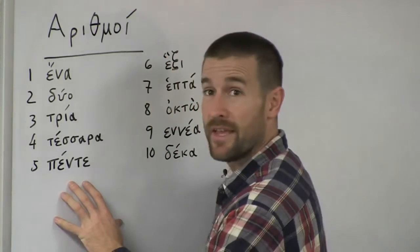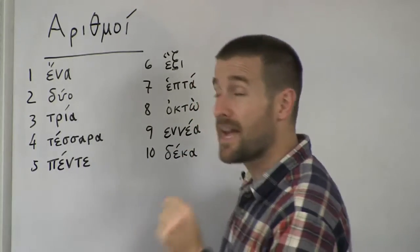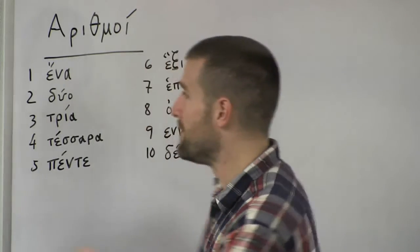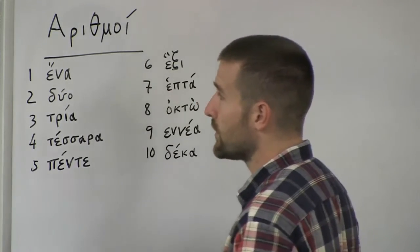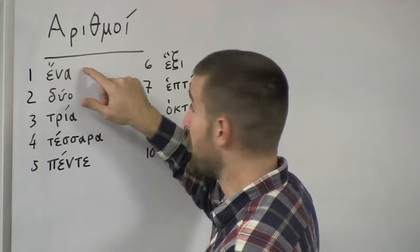So this is something that you're going to want to practice a lot. Get these numbers just drilled in by every time you need to count something, as long as it's not super important and you don't want to mess it up, practice your counting in Greek instead of English, okay? So let's talk about these words. We've got ena, which means 1, okay?